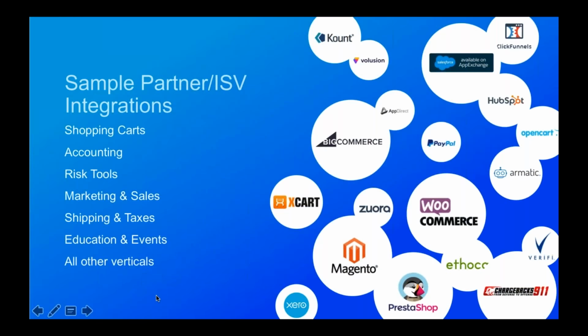We also have hundreds of partner integrations. Depending upon whether you're using any of these solutions today, this is just a sample. There's no need for any additional development work. You can just start accepting payments with these integrations today.